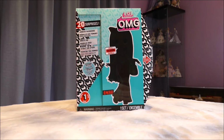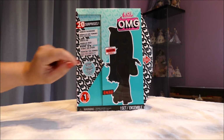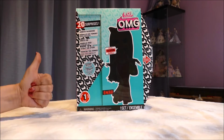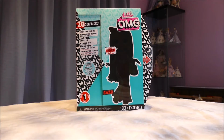I have in front of me the third doll in the LOL Surprise OMG series. This is series 1. Her name is Swag. She's a fashion doll, and man, are they awesome fashion dolls, high fashion dolls to be out on the market. There are so few high fashion dolls in the affordable range now that when dolls like this come out, I think we've got to really support them and keep the series going.